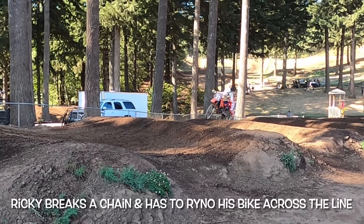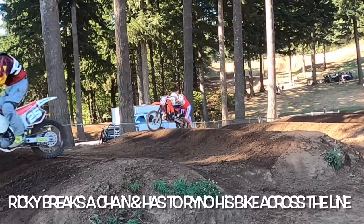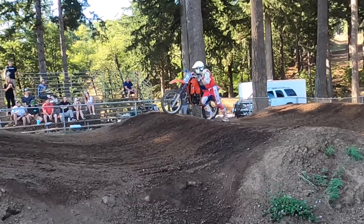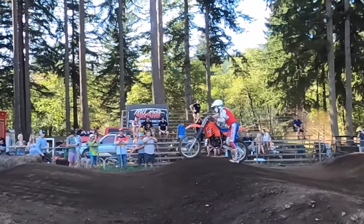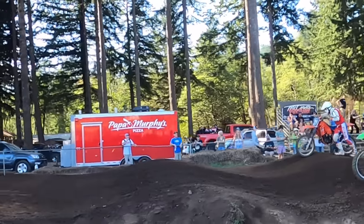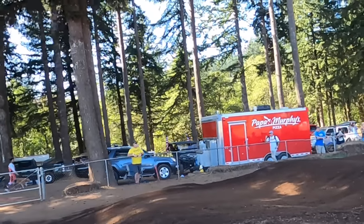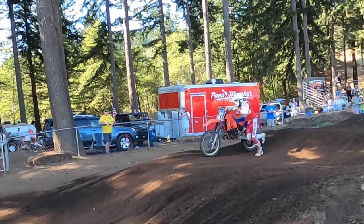Oh, man, Ricky Rose having a problem. He's been pushing his bike. I think he's been pushing his bike since about 1987. Here he comes, pushing it through the whoops. Has the one. Trying to cheer him on. Come on, Ricky. The checkered flag comes out. I think.